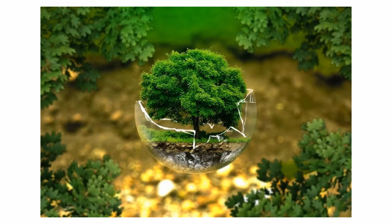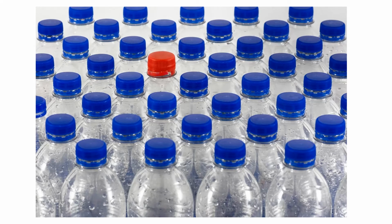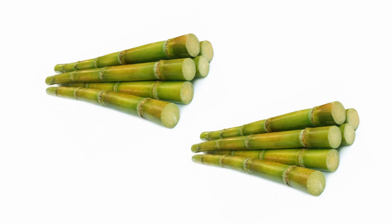At the very start, people realized that if you take dinosaurs and make dinosaur juice to turn into plastic bottles that once thrown away last for all of eternity, probably isn't a good idea. We needed something sustainable, something natural, something that won't kill the whales.